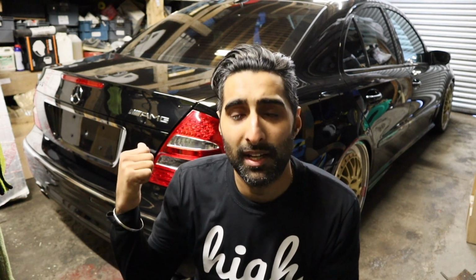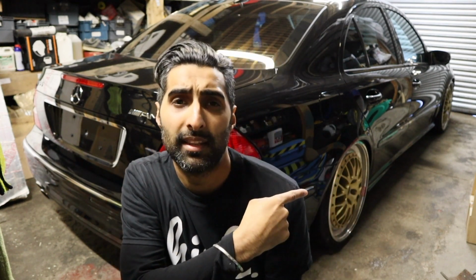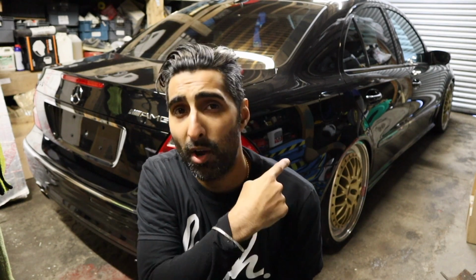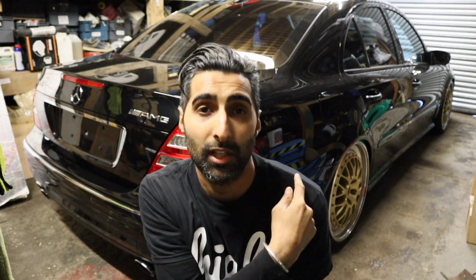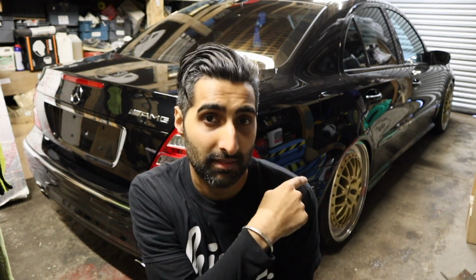This is my E55. You're probably wondering what those wheels are. They're BBS E28s, which I've put on just to test fit and see what it looks like, and it looks pretty awesome. It's lowered on lowering links, so you can see why it's sat so well, but it's on there because the stock wheel, one tire is completely down to the cord, which I need to get replaced.